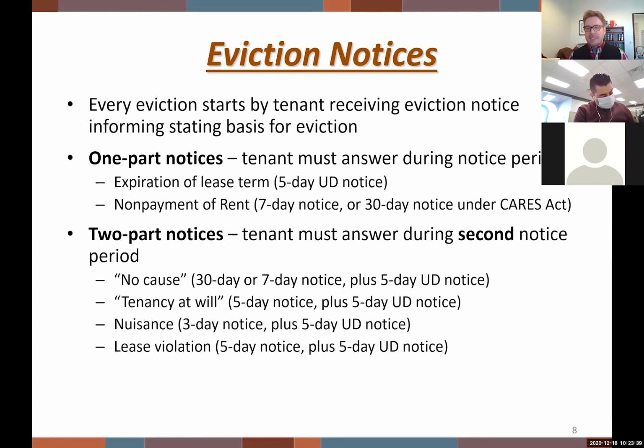The last notice is a lease violation notice. A lease violation notice is a 5-day followed by the 5-day unlawful detainer. The first 5-day will say, this is how I believe you are violating your lease. Now, importantly, with the lease violation, the tenant actually has an opportunity to fix that, if they can fix it. The landlord says, you're violating the lease by XYZ. And tenant does XYZ. They fix XYZ. That should avoid the eviction.